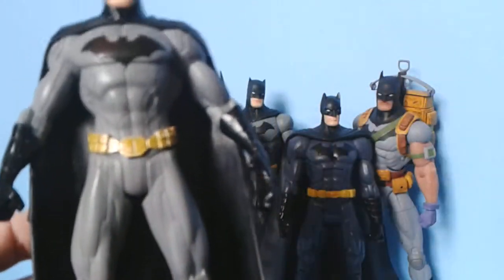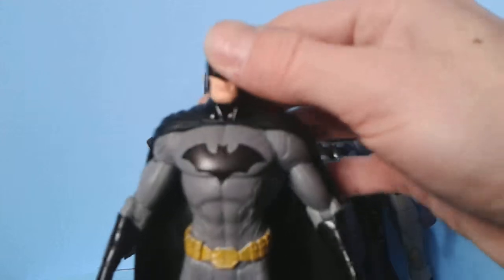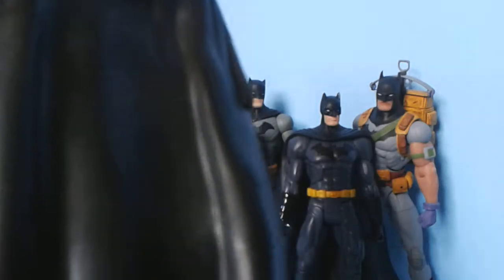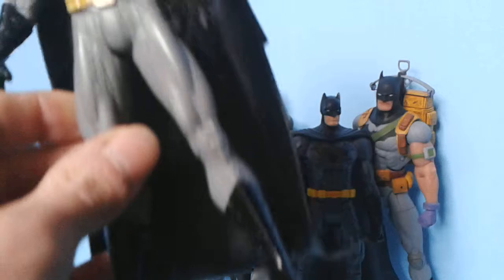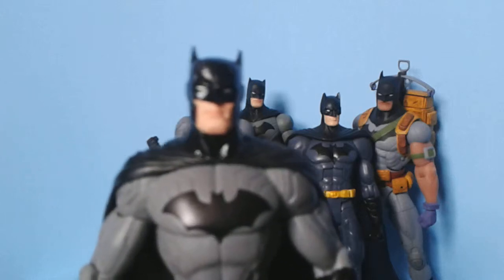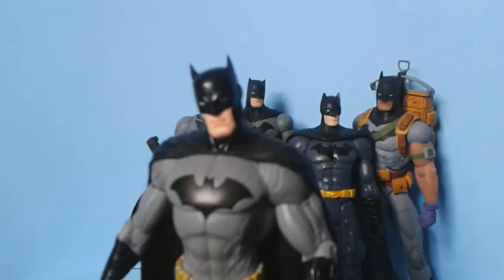Really, really like him. And just look at this figure. If you have this, you'll know what I'm talking about. Because if you don't have it, you won't know. But it's just done really, really nice. All the sculpt's really nice. The detail's absolutely phenomenal. And that head sculpt, I wish I could show you better, but that head sculpt is just amazing, okay? He's one of my favourite Batman figures I own.